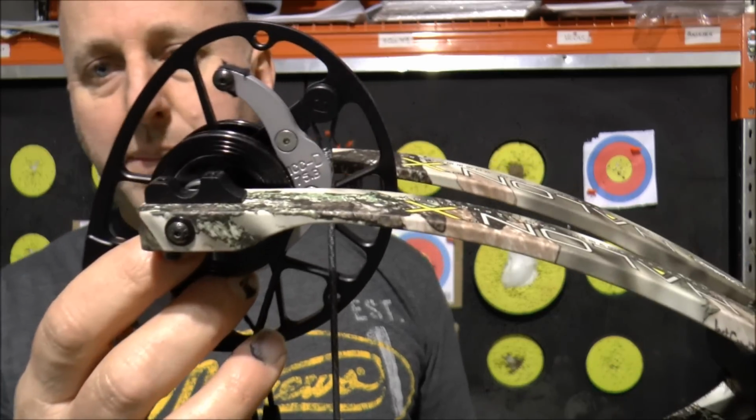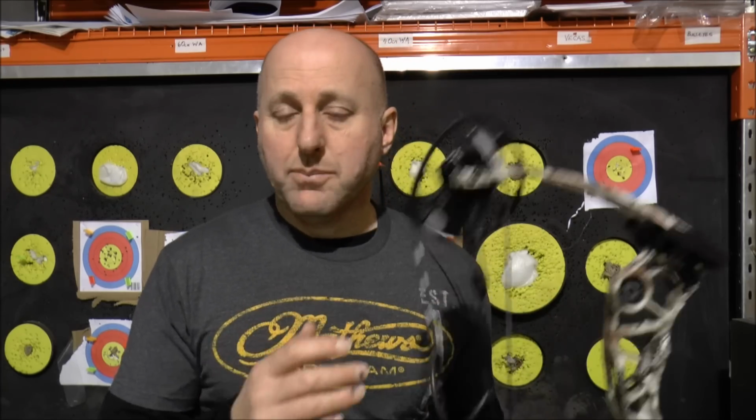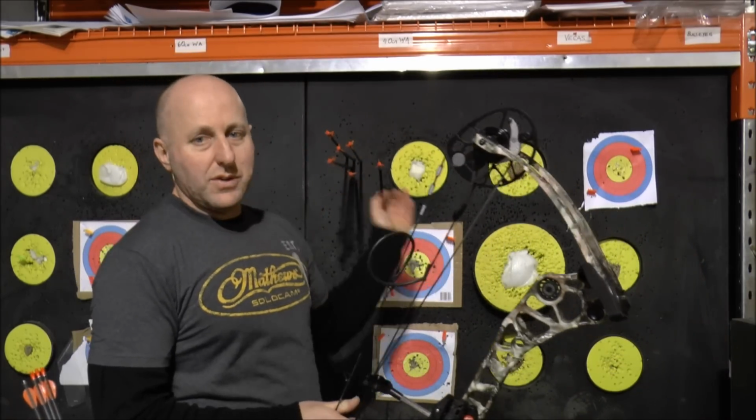Mathews produce great products. It's all top class stuff. Like they have roller bearings up here in the wheels. They've been making bows for a long time. They put a lot of thought into their bows. It's a bow worth considering if you're looking at a new bow. And despite my group here, which is pretty average, I am pretty confident I can shoot a good score with it.